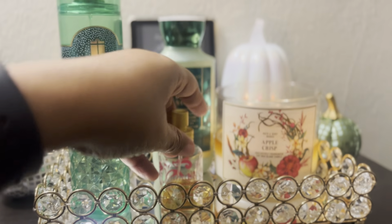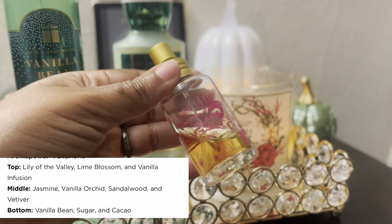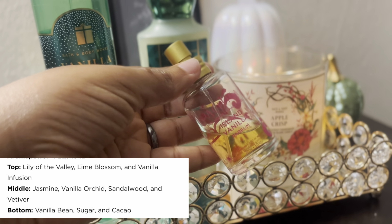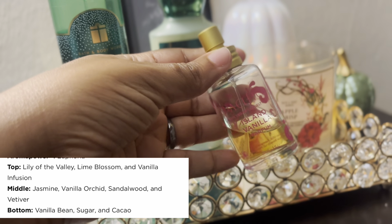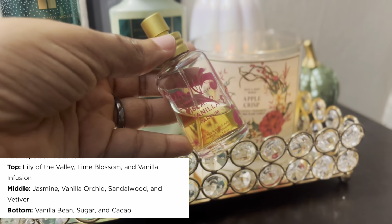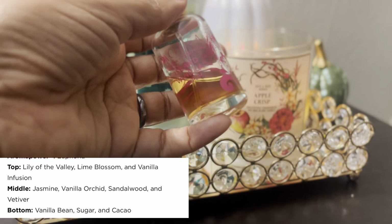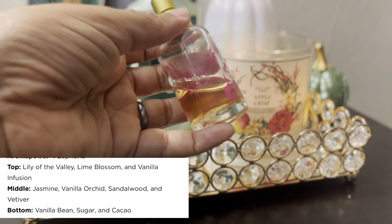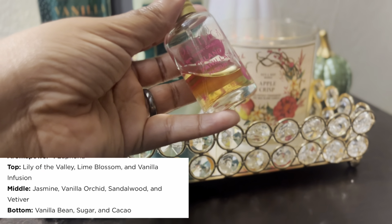So I wanted to pair this with Pacifica's Island Vanilla, which is a banger in and of itself. Let's talk about some of the notes that are in here. So first of all, it has an aquatic note, Lily of the Valley, which is very shocking, which is why it has that island in the name, but it makes it really good and it makes it kind of like a fresher vanilla. But then it gets on the dry down, it gets a little bit more depth with some sandalwood. We end up having some lime in there, girl. We have some vanilla bean, we have sugar, and we have cacao.